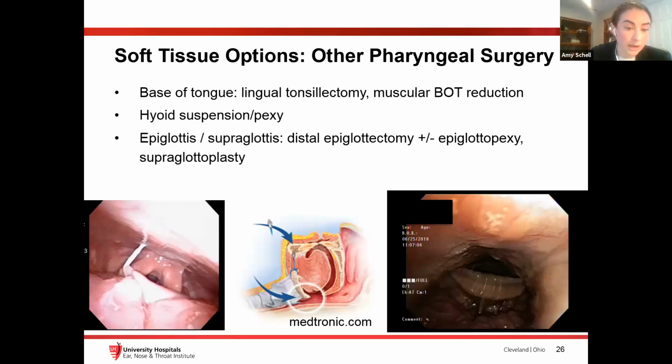On the left side here, you see a patient where you're looking down at their supraglottis and their base of the tongue is at the bottom side of that picture. Those are bulky lingual tonsils. So just like we think of our tonsils at the back of our throat, there's similar tissue at the back of the tongue. And sometimes that can stay quite hypertrophic into adulthood.